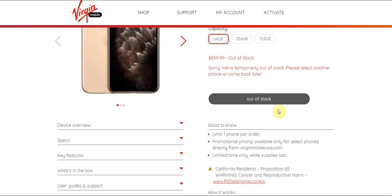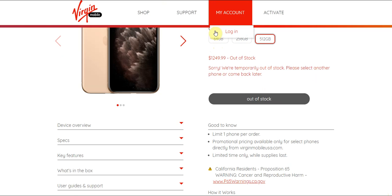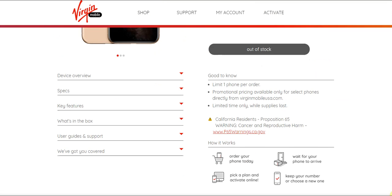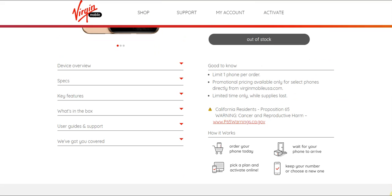So it says there's a limit of 1 phone per order, so keep that in mind. Promotional pricing available only for select phones directly from the website. Limited time only, while supplies last.